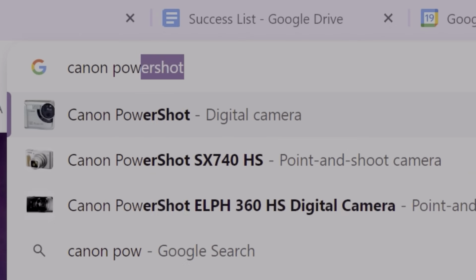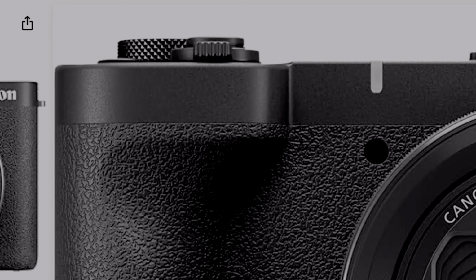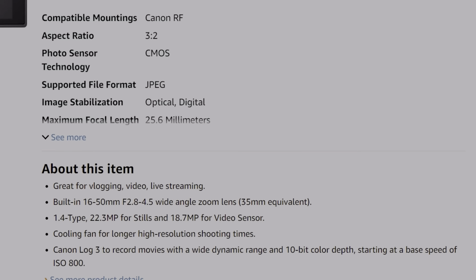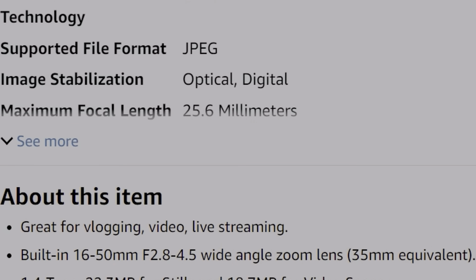The Canon Powershot comes equipped with a 24 megapixel sensor, perfect for taking photos, as well as being able to produce 4K footage. It comes equipped with a fixed lens. Your aperture ranges from f2.8 to f4.5 for your shallow depth of field. The reason the Powershot V1 is probably one of my favorite vlogging cameras is, one, it's light, so you can carry it for long periods of time.